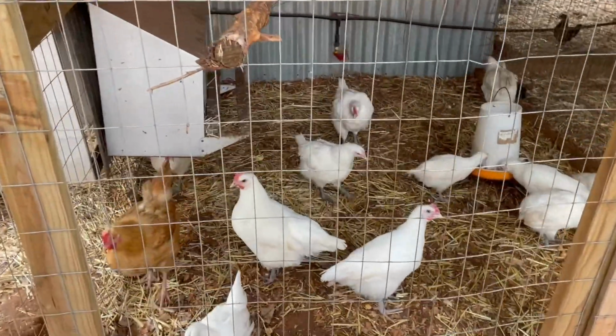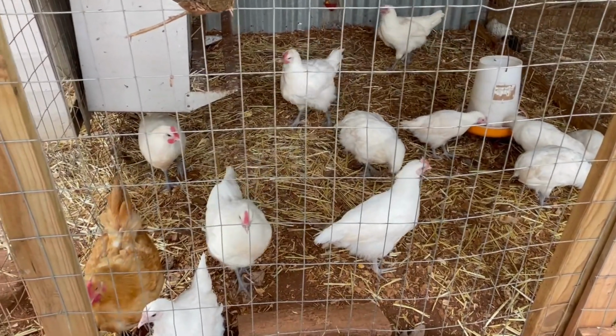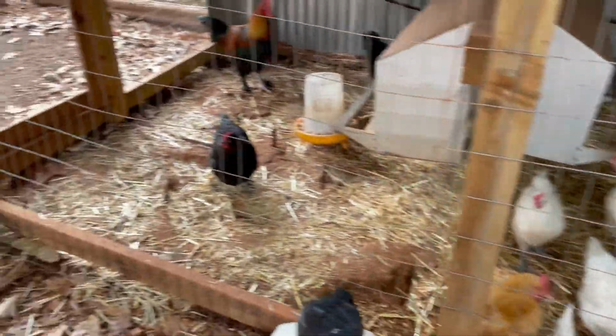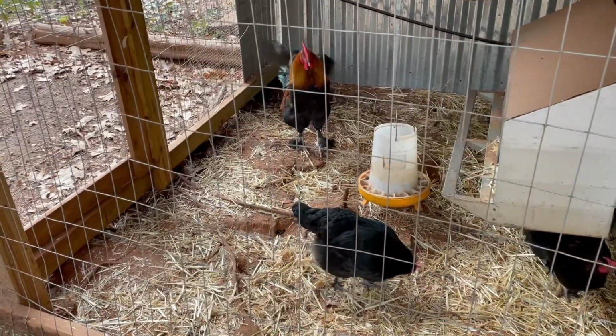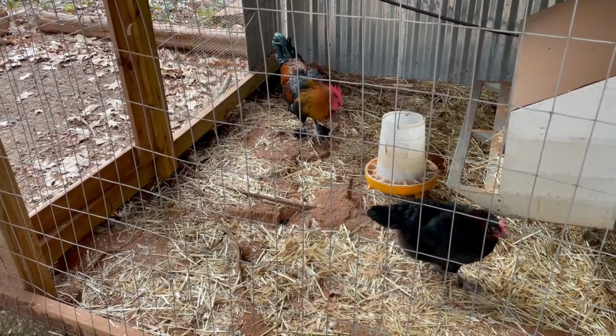The Bresses are doing extremely well, as you can see here. So far, it's been a success. I have to say, this is very positive. You're a noisy rooster, huh? We'll see how it goes with the copper Marans. Yeah, I heard you. It's hard to miss you anyway here.